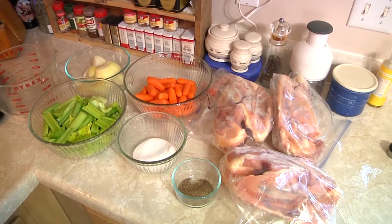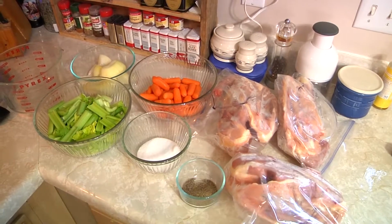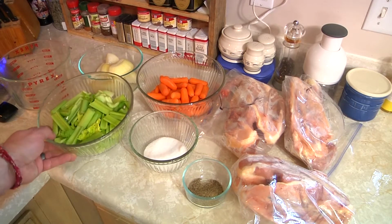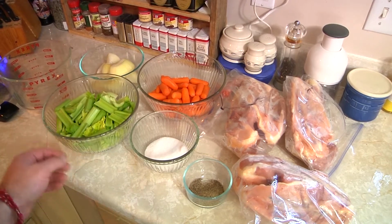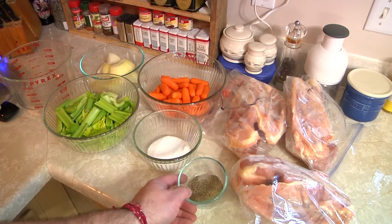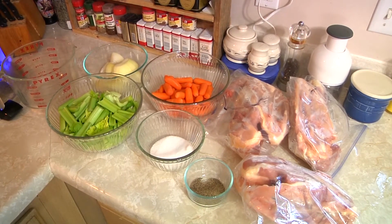All right, so what we have here is we've got our chicken carcasses that we saved. We've got 1 pound of carrots. We've got 2 heads of celery, rough cut, 2 onions. We've got 1/2 cup of salt and about a tablespoon of black pepper. And we're gonna actually fill up our canner, what we're gonna cook in, because it's a nice big pot, with 16 quarts of water. And I say 16 because we're gonna end up with 14 quarts, but we've got to have a little bit in there for evaporation.